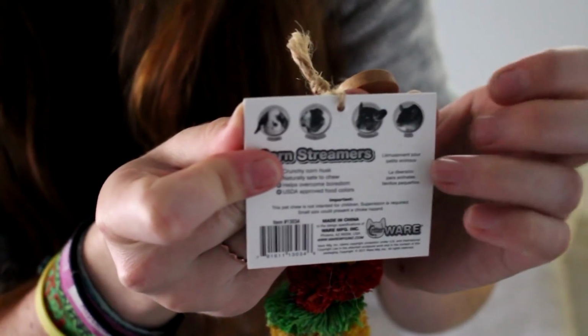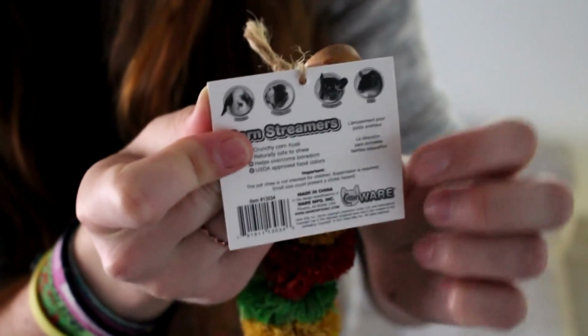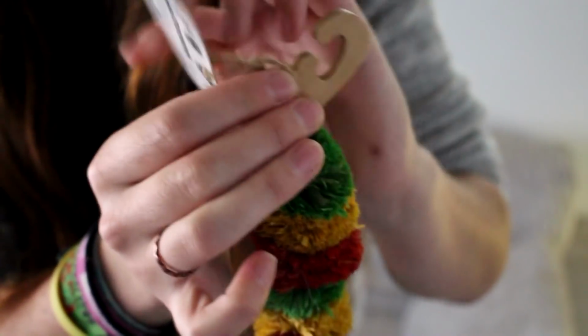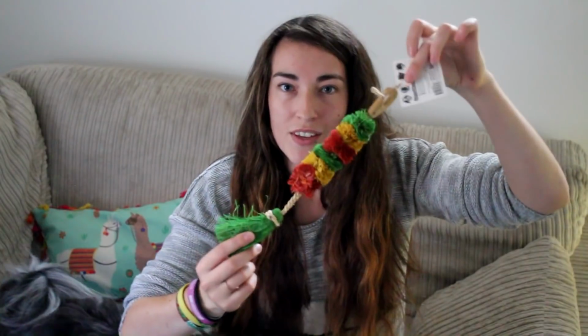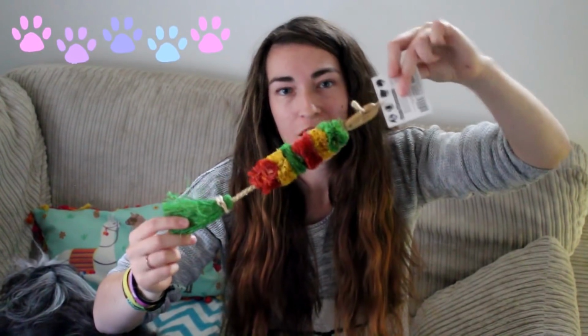Crispy chew for rabbits, guinea pigs, chinchillas, pet rats, hamsters, mice and gerbils. I believe this is an American brand. It's not a brand that you see in shops here very frequently. It's a bit squished because of the packaging. So this one I'm going to give 5 out of 5. Very impressed with this one.